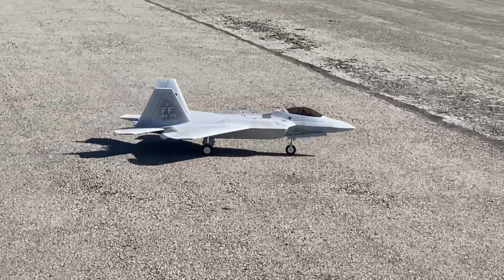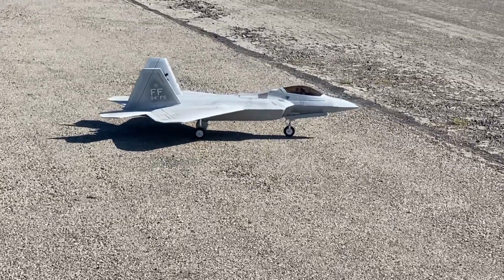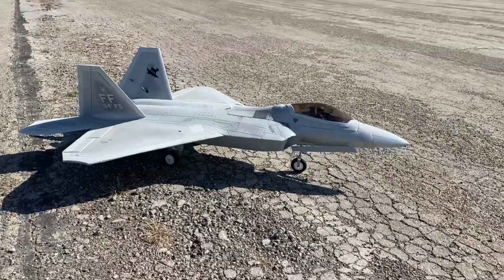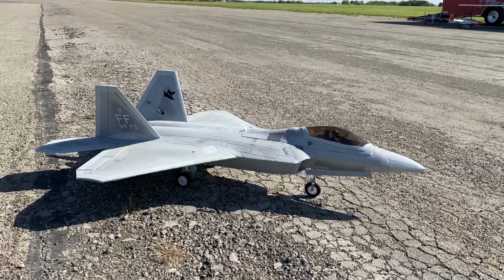That was a great flight on the lightened version of the 12S Freewing F-22 90mm. Wow, what an eventful day. Probably a little more exciting than most of us would have liked.